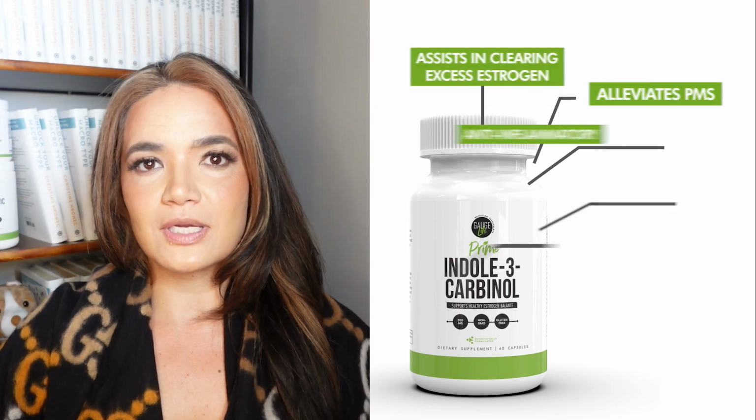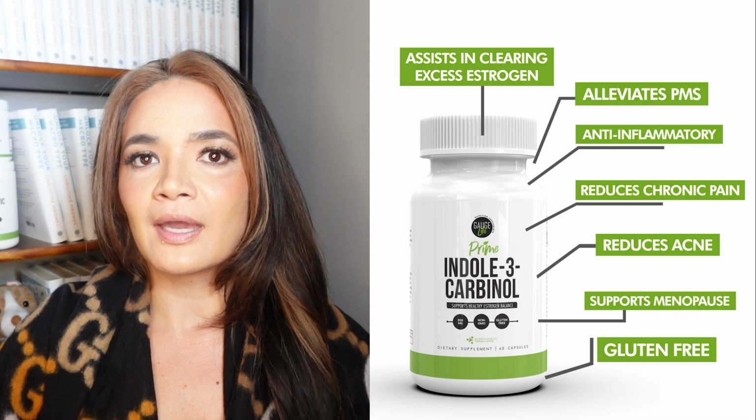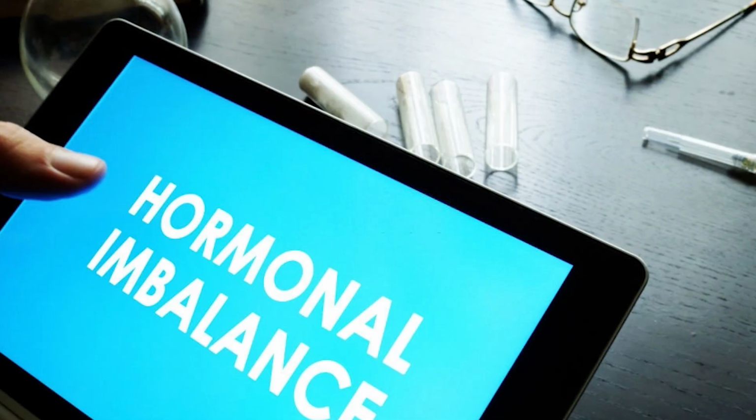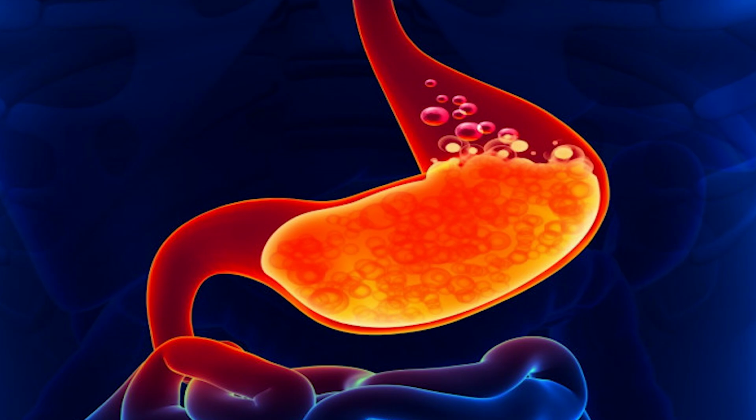So Indole 3 Carbinol is a supplement I've been talking about a lot, and it's something you're gonna be hearing about more and more in the coming months and years with its benefits for hormone health, specifically for women. Indole 3 Carbinol breaks down into DIM, which is diindolylmethane, in the acidic environment of the stomach. This is an all-natural dietary supplement.